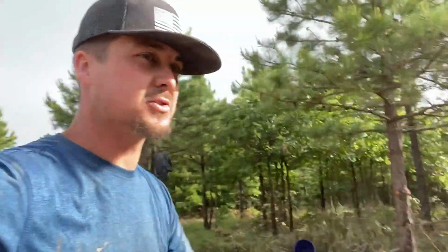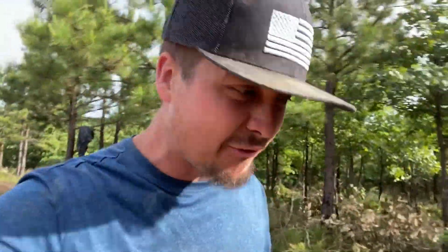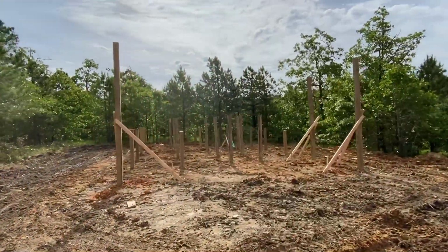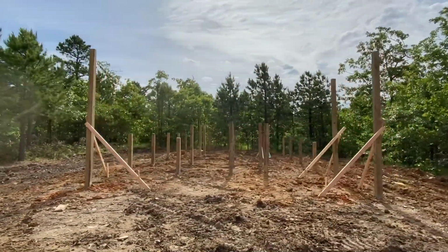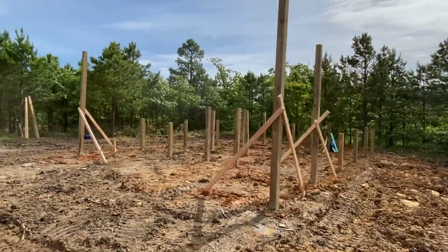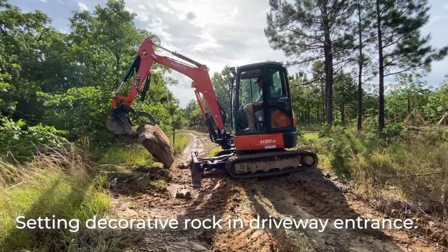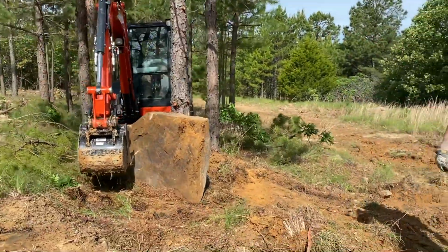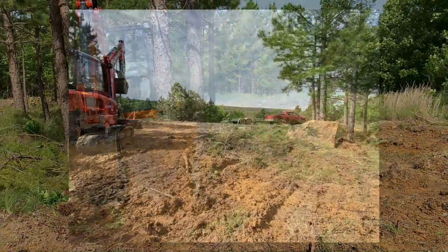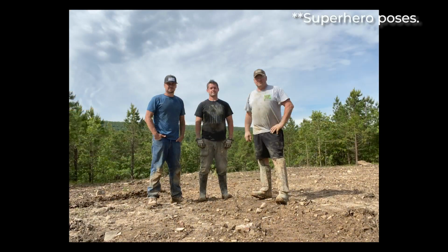It's been great. We've got a lot of work done the last 2 days. The posts are set, which was quite the arduous process for someone that doesn't know what they're doing, like myself. Made some mistakes, but feel good about it. Feel like we're gonna have a good base to this cabin. Ready to get the floor joists on, which will happen in the next couple weeks. And then start building walls, which will happen within the next 4 weeks for sure. So I say for sure loosely. But very exciting things happening down here at Pine Ridge.